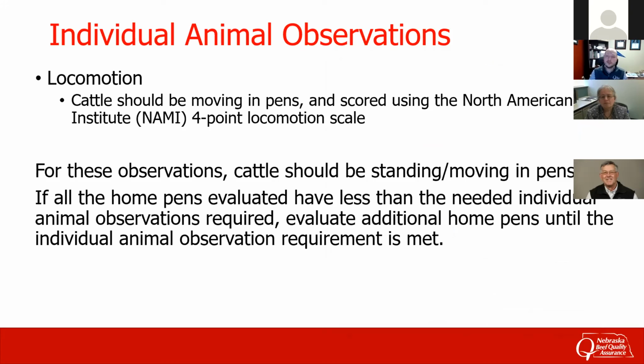When they do locomotion scoring, they do have to have all animals up and moving. And so in some auditing companies, they do not allow their employees to go into pens. And so they will have someone there, one of the feed yard employees, to go in and walk the pen to have the animals moving around.